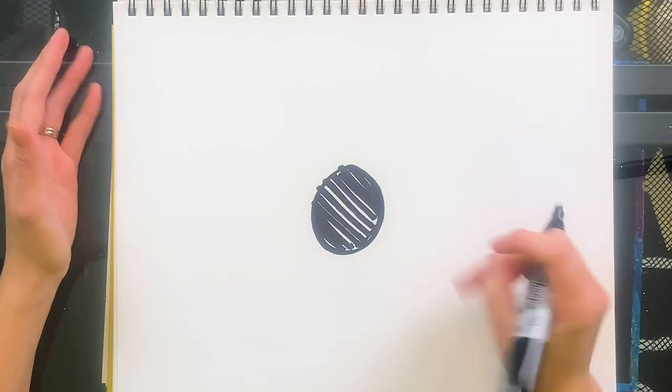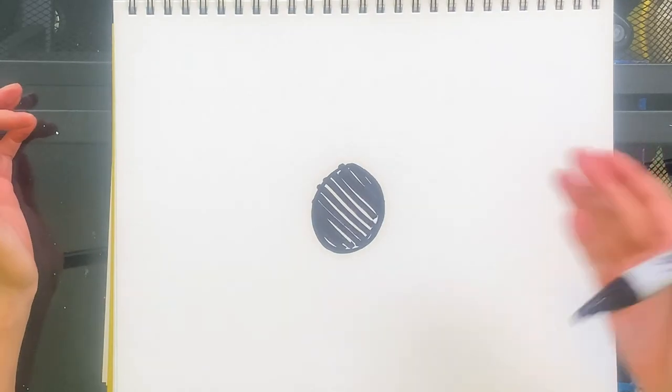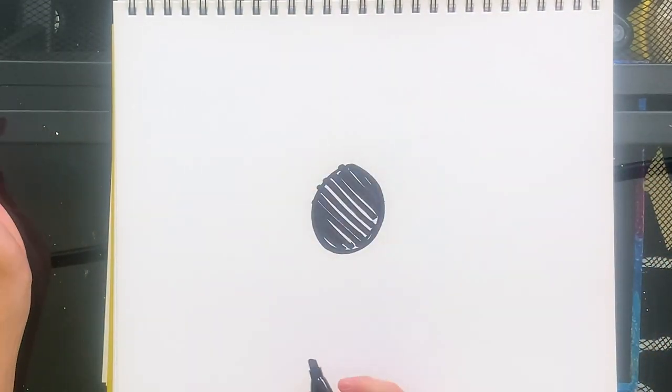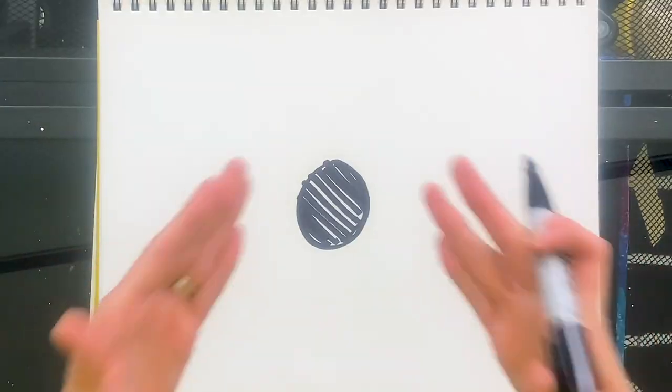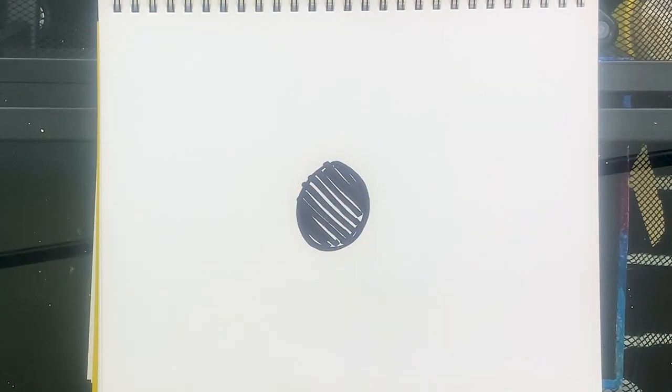So this whole drawing is about this circle. That's the object. That's the positive space. All of the white is the negative space. Even if this wasn't white, if it was red or blue, it would still be negative space because the drawing is about this circle. The circle is the positive space.